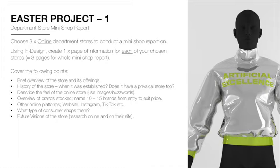And then again, just finally give some future visions of the store. If you look at online retailers, especially ones like Farfetch, their visions for the future are really kind of extreme. So it's nice if you can give a few bullet points and cover that at the same time here. Again, 1 page is fine for each. If you want to do a little bit more, that's absolutely fine. But very much keep it image-based, bullet points and buzzwords wherever you want.